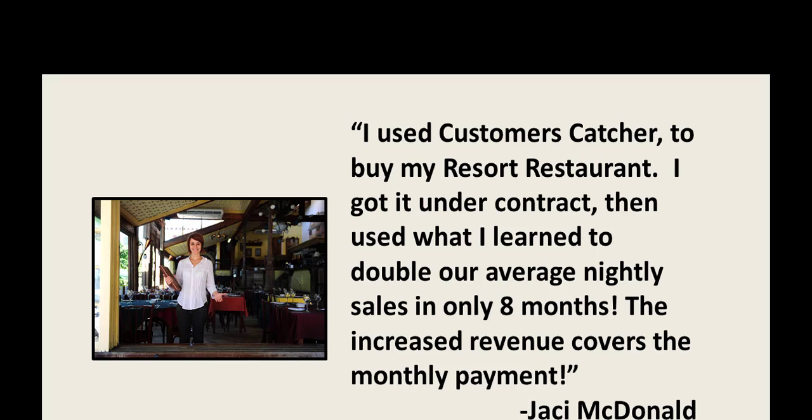I used Customer Catcher to buy my resort restaurant. I got it under contract, then used what I learned to double our average nightly sales in only 8 months. The increased revenue covers the monthly payments. Jackie McDonald.